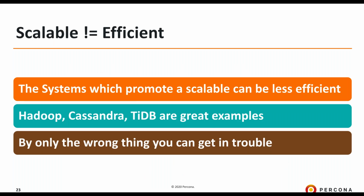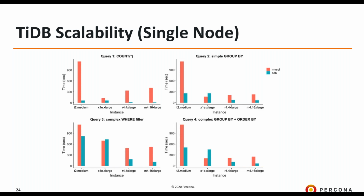Another thing is the difference between scalable and efficient. These are not the same thing, and there are certain things which will be scalable, which can really go to a very high system size if you need to, but are not really efficient. For example, this is TiDB, a massively parallel MySQL replacement. You can see in this case that if you run a single node, it is actually quite scalable in terms of being able to use multiple CPUs on that node to execute the same query, and it really gives you much better performance on that big iron, where MySQL really doesn't improve that much.